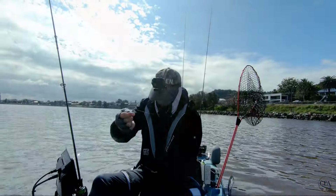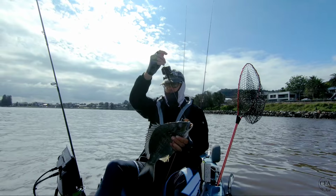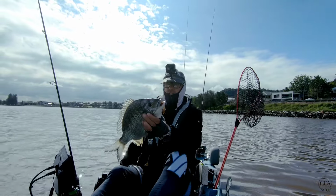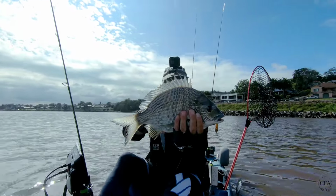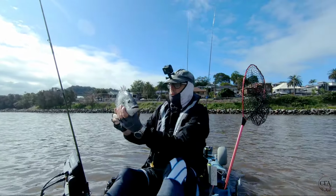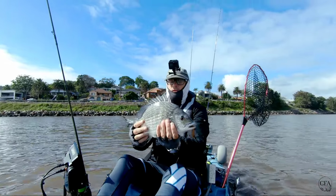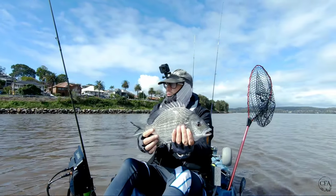Look at the size of this. Look at the fat one. Look how wide it is. Get into this sunny. Look at the height there, the girth in it. Absolute beauty. Gotta be happy with that.